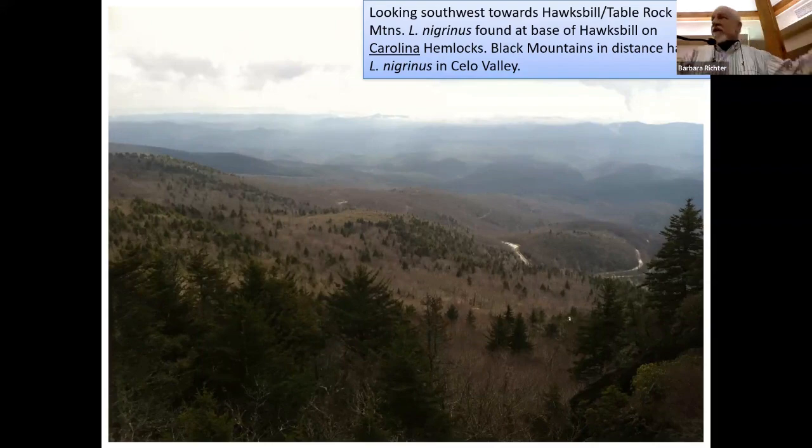Wood thrushes, 90% of wood thrush nests are in hemlocks alone. The little tree that I discovered the glowing poop on down by my house had, back in the day, 15 years ago, a wood thrush nest in the top of it because it couldn't find any other trees to nest in. So that's how much it came down.